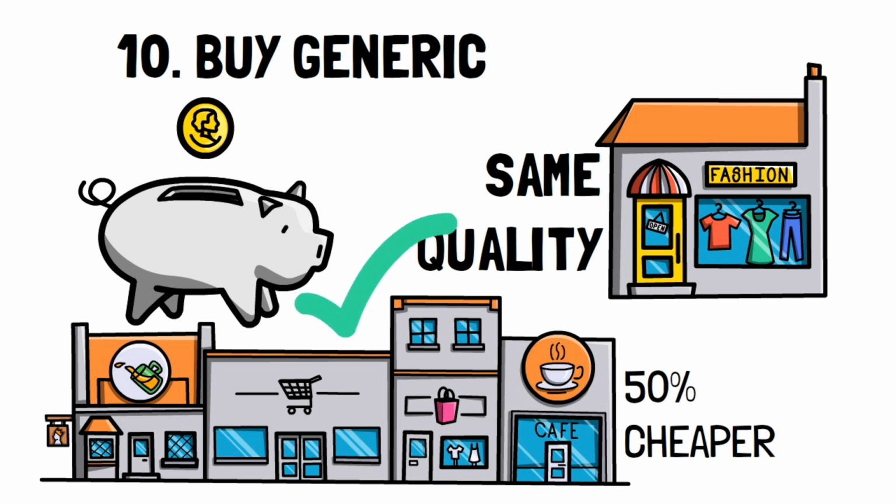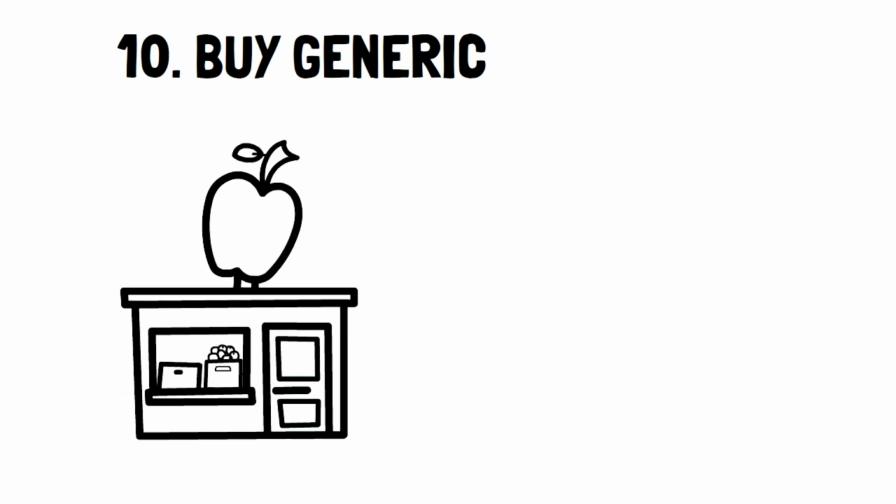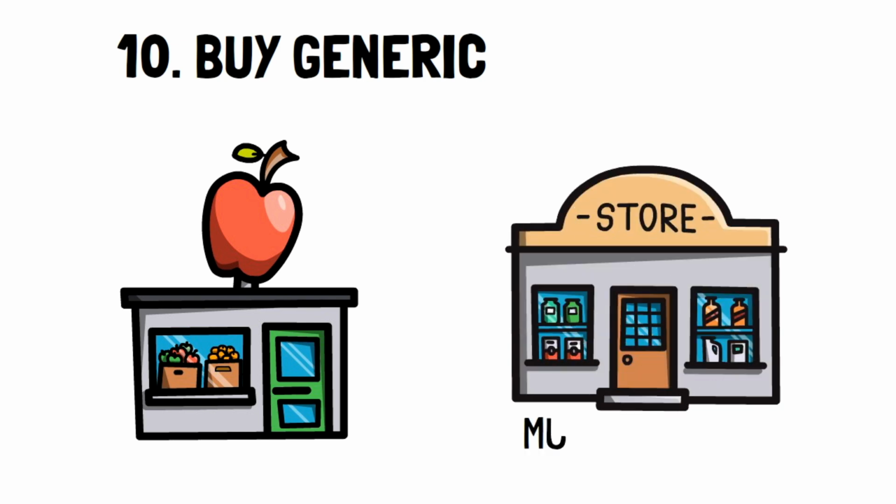In fact, there have been several times that I prefer the generic brand over a brand name. Bonus tip. Your grocery shopping can be really easy this way since generic brands always have the same logo. So all you have to do is keep your eyes peeled for that logo and watch the savings come in.